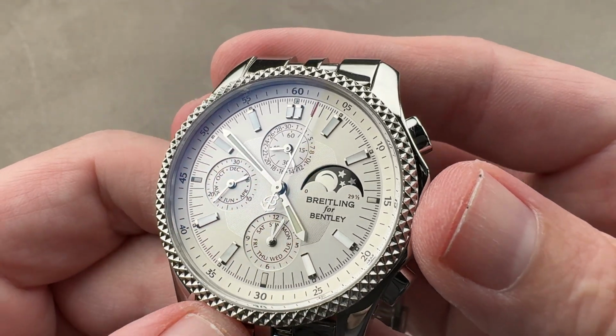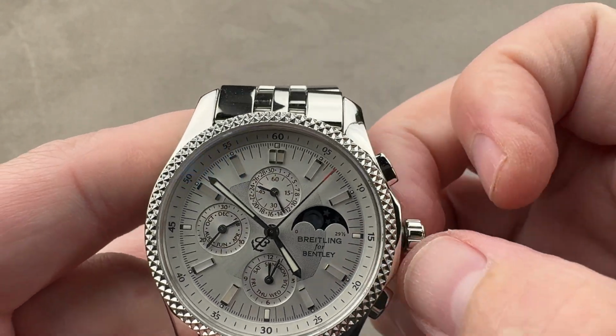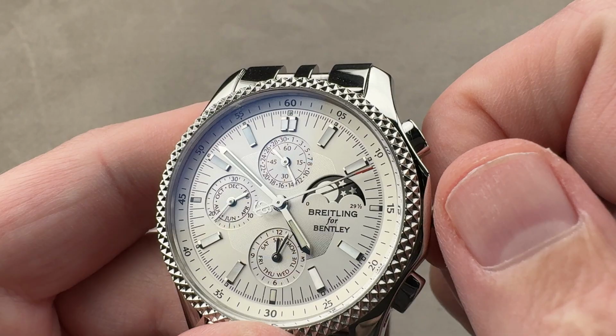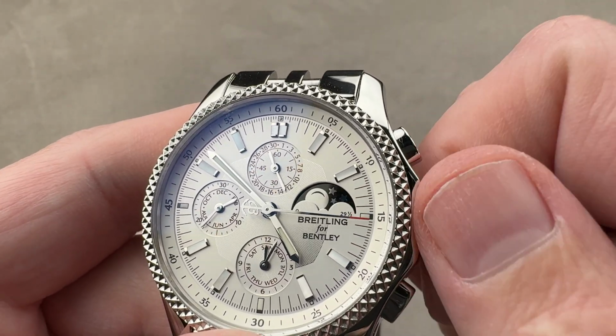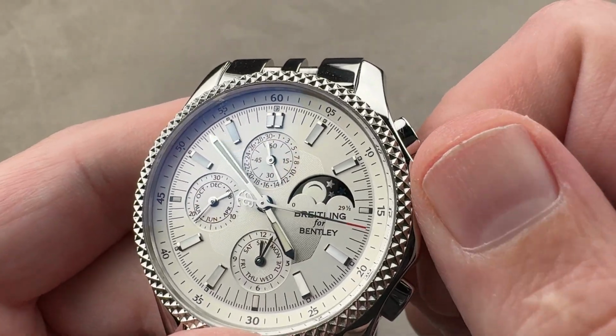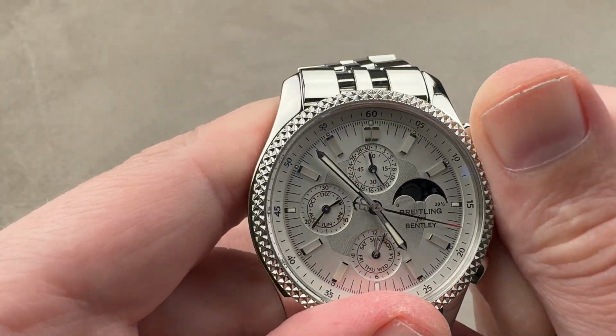We do have a stop seconds function, 5-position adjustment. It is a COSC certified Swiss chronometer. We may also have some questions from folks about whether the intermediate position of the crown actually does anything, and you can see quite clearly that it does not. But that is your hacking or stop seconds function. We have a little Breitling anchor counterweight on the chronograph seconds hand.